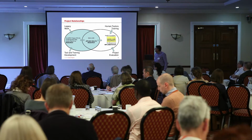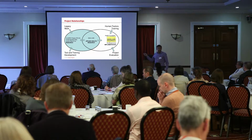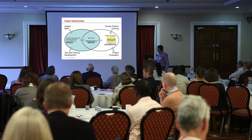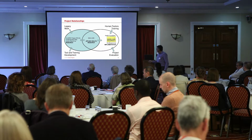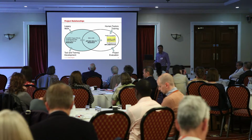There are things, legacy work, training tools. There's also some human factors work that's going on within the Safer Care Pathways in Mental Health project. And there's a substantial part on evaluation. The Health Foundation are very keen on evaluation.